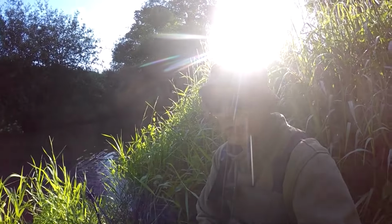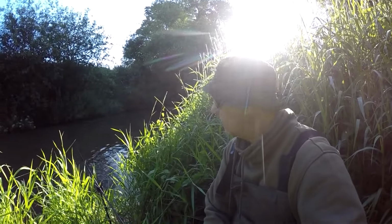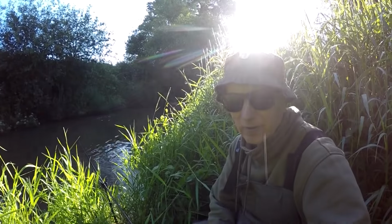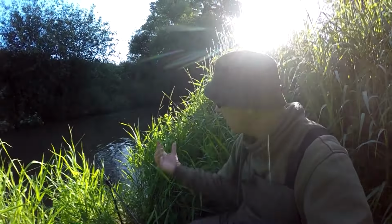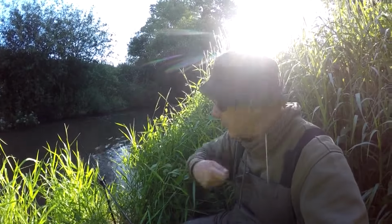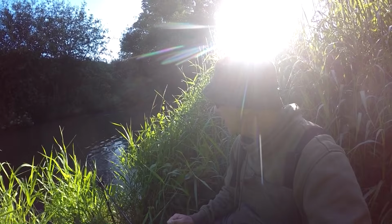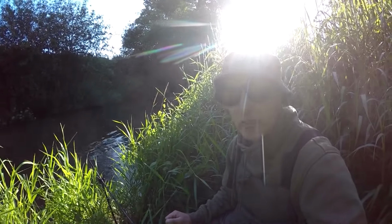Well, the forecast was for cloudy conditions, which is what I was hoping for, but it's blue sky and the sun is starting to stick its head out. Hence putting these sunglasses on, because the sun's shining in my face as I'm casting, and I'm hoping that it will cloud over. I've just switched over to a piece of cheese paste now.